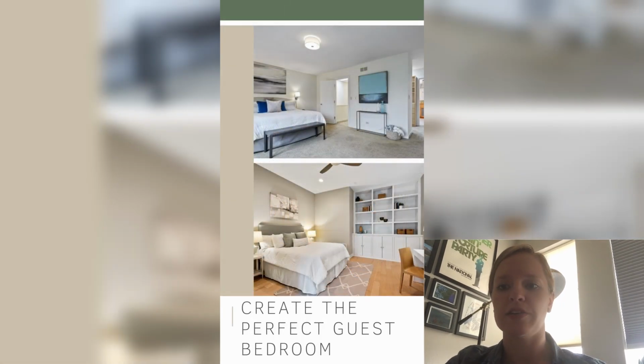So now that you've got your bedroom sanctuary all squared away, we'll move on to the guest bedroom. For most of us, our guest bedroom has probably morphed into something else over the past year, whether it's like a laundry folding / home office space, or it's just been completely neglected. But now that travel is starting to open up a little bit more, the possibility of having a family member or a friend stay in that room is a little bit more likely. So it's kind of time to turn your eye back to your guest bedroom.